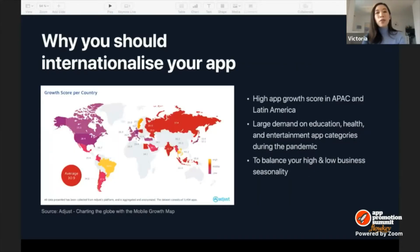To convince you even more why you should make the effort for internationalization: according to the app growth score defined by Adjust, the countries with the most growth potential are mostly in APAC and Latin America, which have the red and yellow colors on the map. At the same time, during the past pandemic year, we saw really high demand for apps in education, health and entertainment categories worldwide. It means that if you only focus on one continent, you might be missing out on other countries. And if your app has pretty strong seasonality, you might also want to expand to other continents to balance your low season.